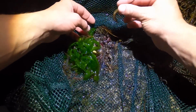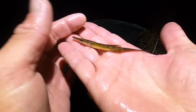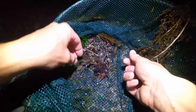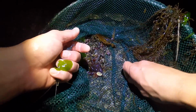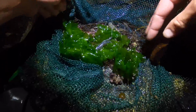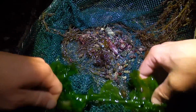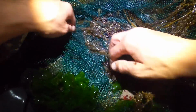Got the mother load in here. I love sorting through this stuff because you never know what's in it. Right there, that's a 15 spine stickleback. Cool little fish. Put that one in the water. And we've got loads of good prawns in here. They're just sitting underneath the seaweed. And there is mounds of them, from tiny little ones, as you can see, to middle size, to the really jumbo ones. And we're after those big ones today.